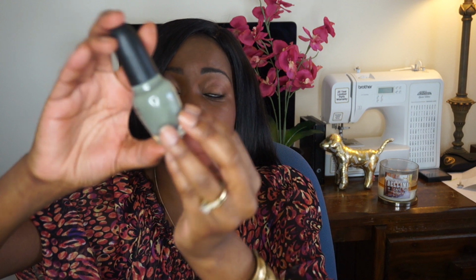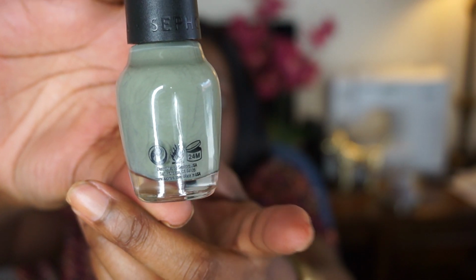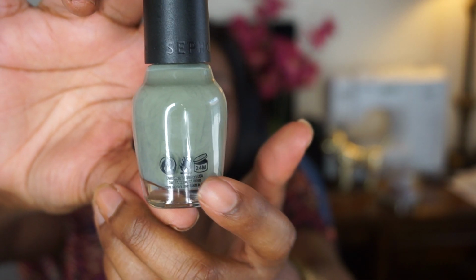Let me show you. There's a thing on the back right here, like a jar, and it has a number and an M. That's the shelf life. Everything has a shelf life, so that's how long you can keep this before it expires or is no longer good. This says 24 months. If you ever want to know how long you can keep makeup, nail polishes, or hair products, it says it right here. I think I've only had this for a year and a half, so this year I'll have to throw it out because it won't be in the best condition.